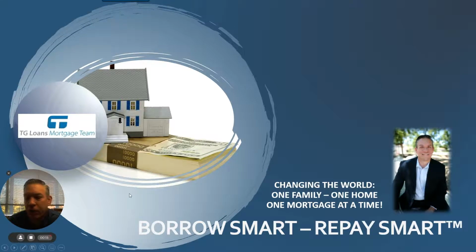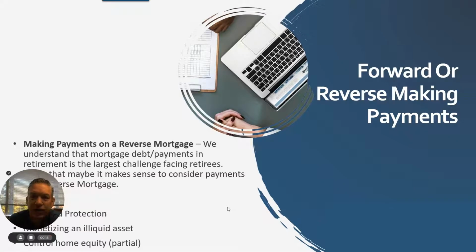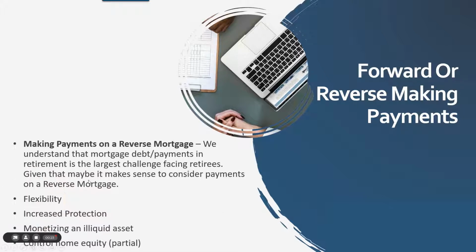Today we're going to be talking about making payments in retirement, essentially. Let's talk a little bit about the reality of making payments potentially on a reverse mortgage.